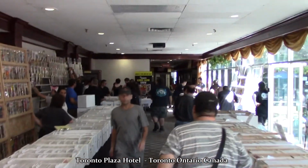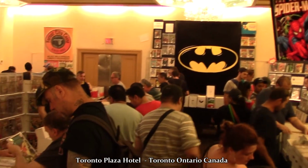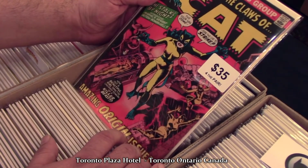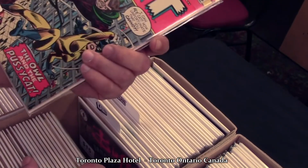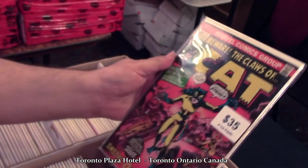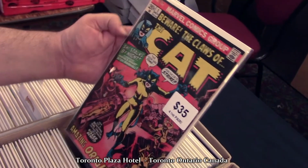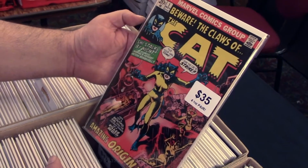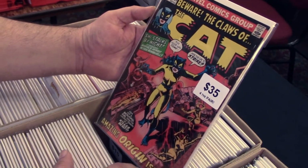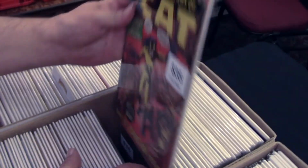Oh yeah, no problem. Cool, yeah. Do you have that one already? No, Claws of the Cat. Yeah, Hellcat, the first two issues. Second issue doesn't look too bad. The first one's a little too worn for my taste. So you want something in a higher grade? Yeah, but you know what, $35 for issues 1 and 2, even though issue 1 is probably about a 5, maybe. It's not a bad price. That's a good price. Cool, cool.